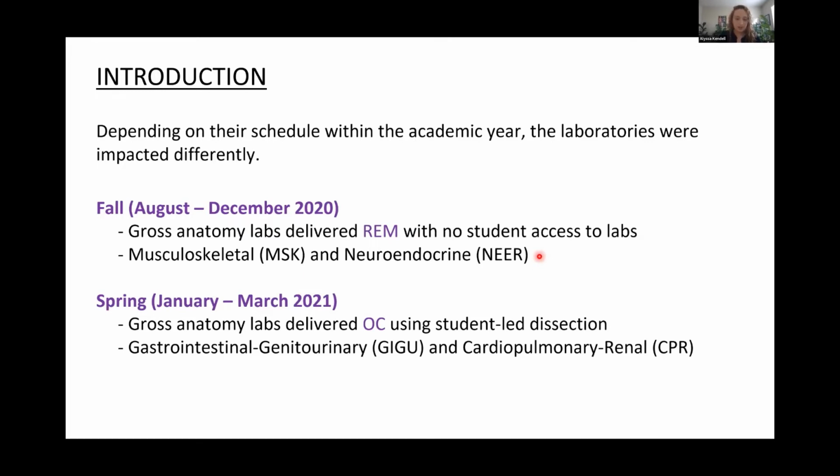During the spring semester, however, which was January to March of 2021, the gross anatomy labs were instead delivered in person and on campus. And again, the KCU labs in particular had a focus on the student-led cadaver dissection. The courses involved in this were gastrointestinal genitourinary, or GIGU, and cardiopulmonary renal, or CPR.